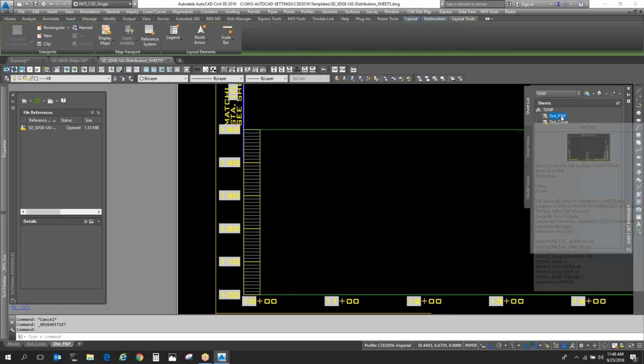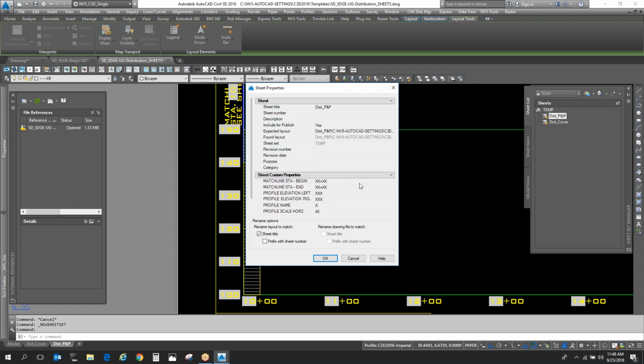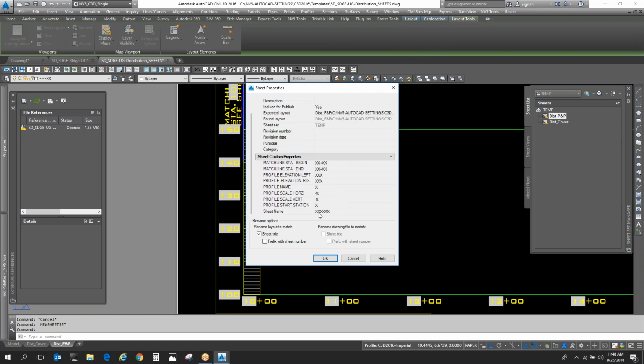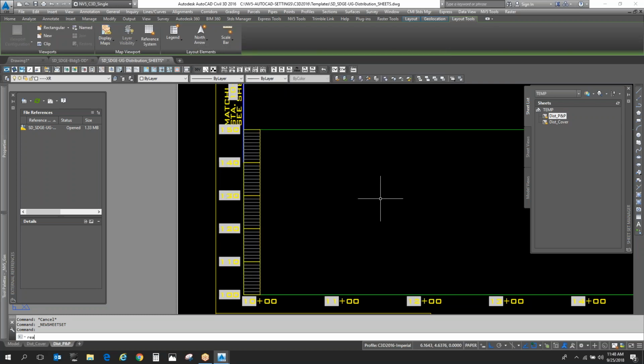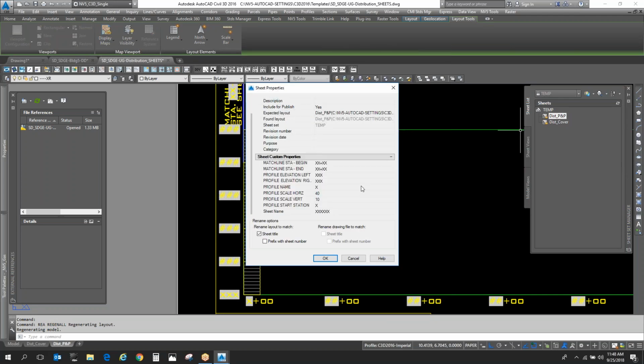So I'm in the plan and profile. I can then go over here, go to properties, and what you'll see is all these sheet custom properties, right? This is all the data that these fields are utilizing. So if I hit regen all, everything gets wiped out, right? Because now it's reading my sheet set. I can come in here and change these properties.